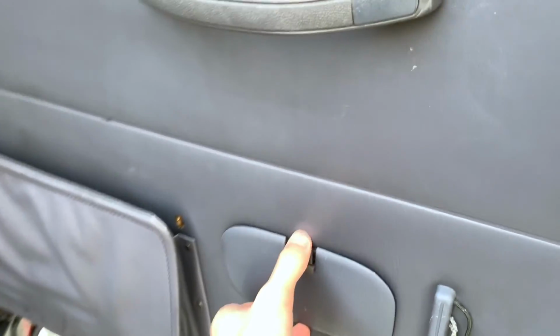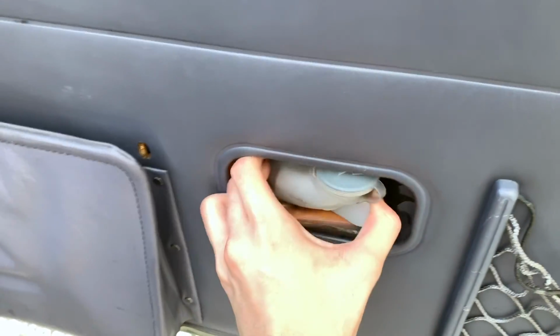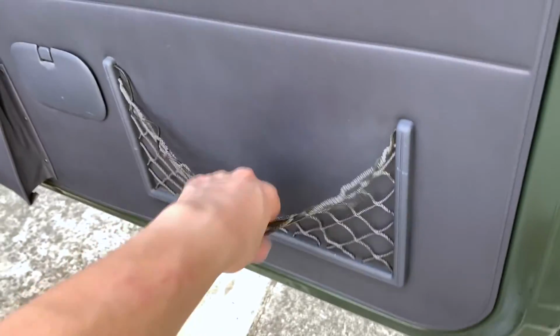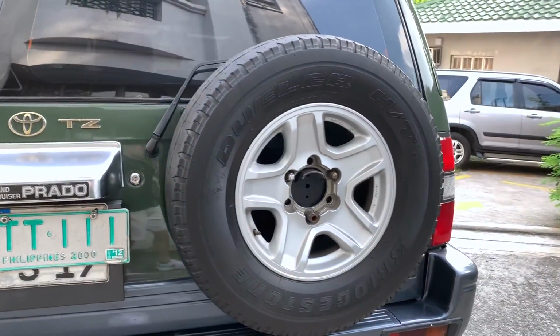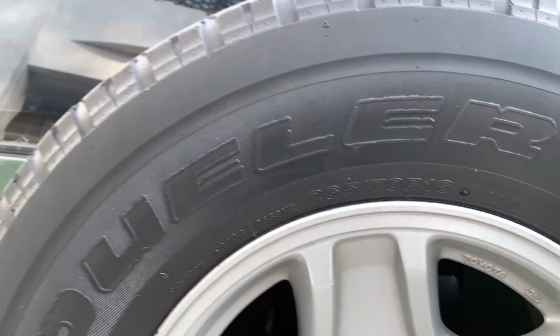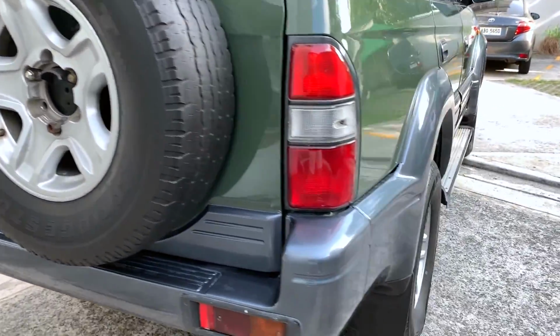Oh, this is where you put your windshield washer fluid for the back. So that's just a nifty place to keep it in. Just put it back. Got a latch that's sagging already. Got a handle. I don't know why you're gonna need that, but it's there if you need it. These spare tires are pretty damn old. They're 265/70/16s. We have come a long way. Modern Prados are just way bigger than 16s.